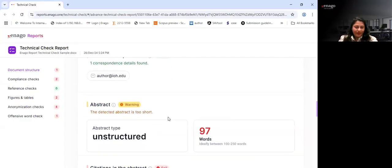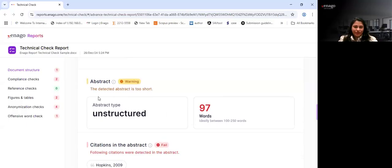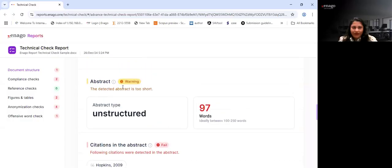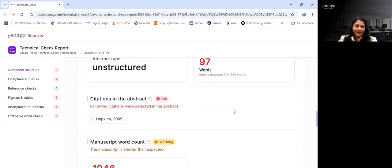present or not. Now, when we come to the abstract section, for this sample, it shows that it is only 97 words. That means it does not comply with the general benchmark of up to 250 words. Therefore, it is marked as a warning to the author to address this particular check that the manuscript needs to have. The abstract needs to be upgraded to meet the general journal guideline.